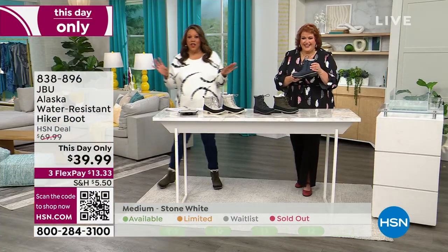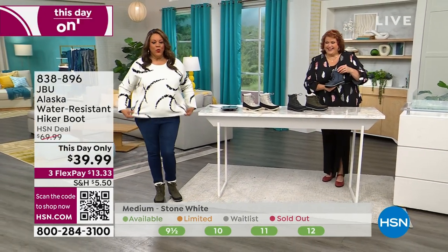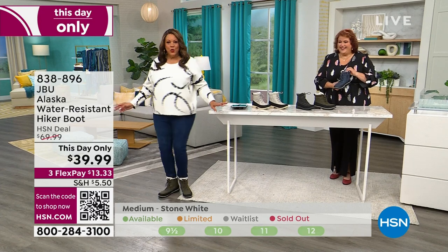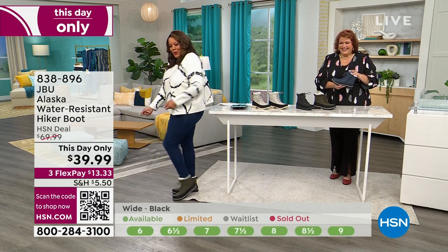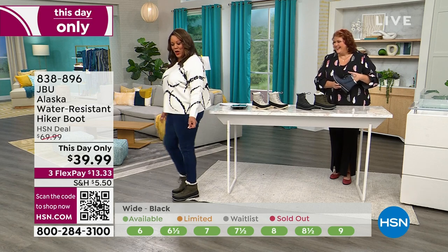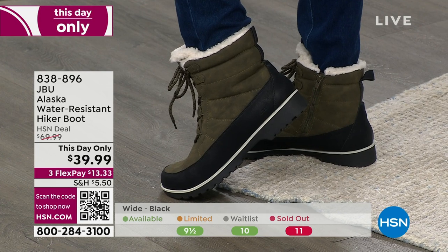You guys, I have on the olive. I'm just going to step out. You put this on with any jean, and I've got a Marlon Wynn sweater coming up, and I just feel so cute. They're so comfortable. Can I just do a little dance here? They're so comfortable. I love the contrast on the heel, but these are rugged.